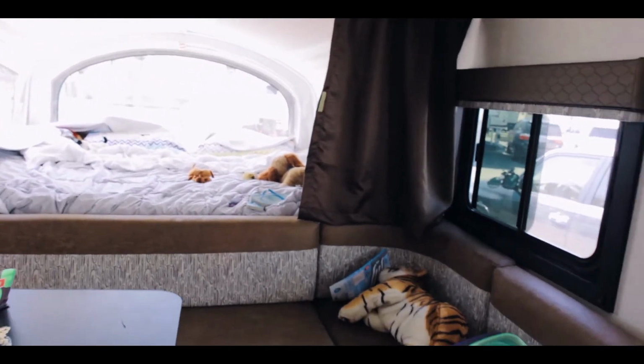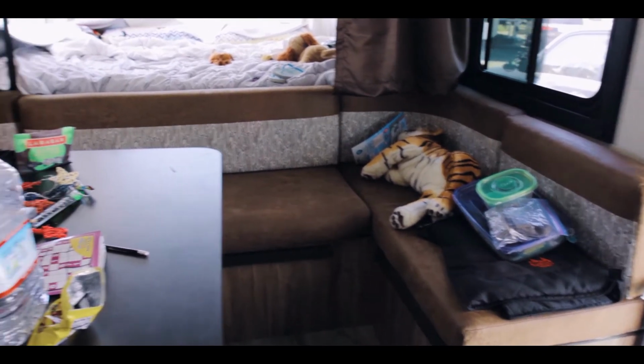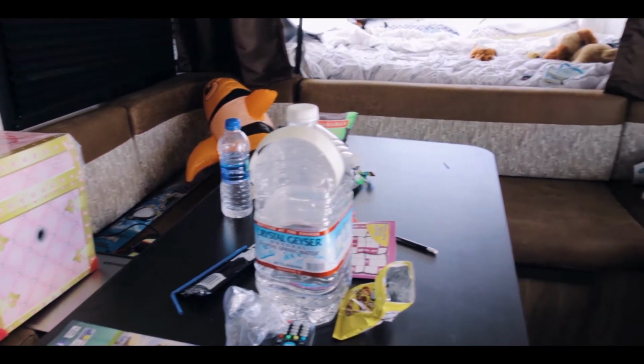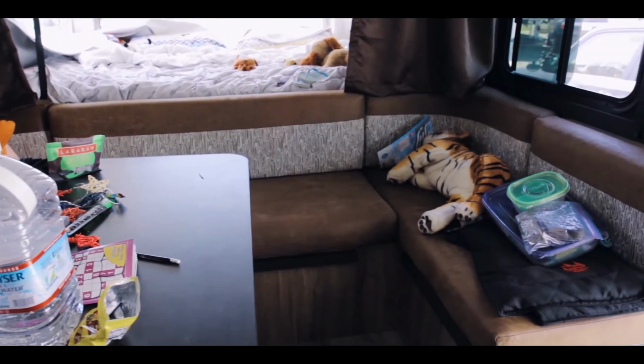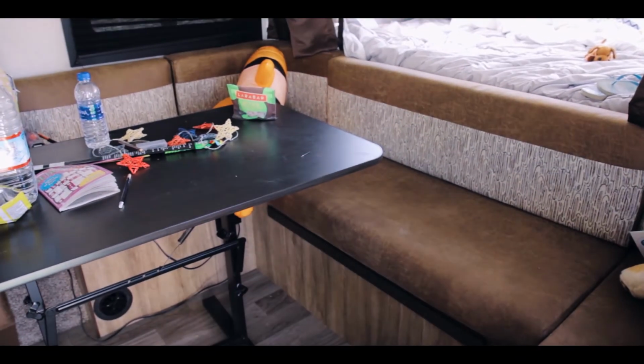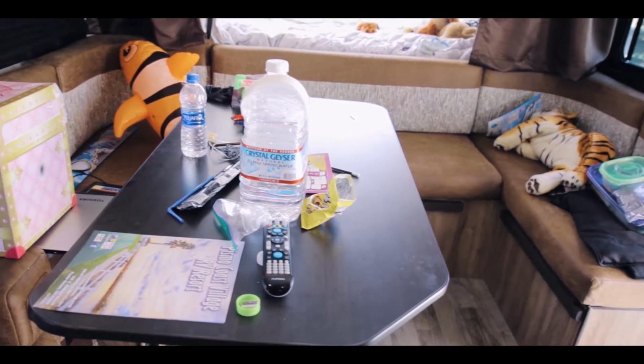And then that bunk is directly above the dinette, which is the U-shaped dinette. So this is one of the main reasons why we got this rig, was because it has the U-shaped dinette, even though it's up against the bed, so it's not eating too much into your living area. This table folds up and down and moves around.